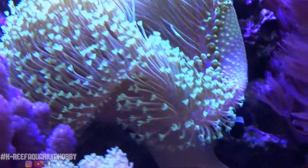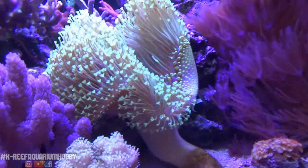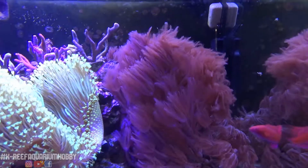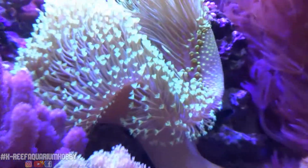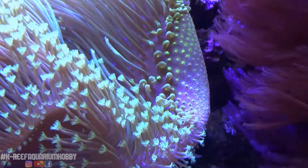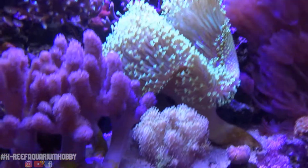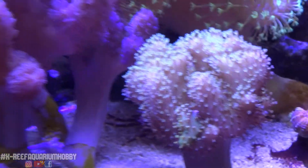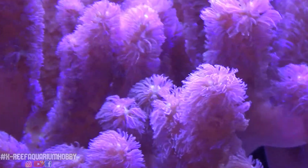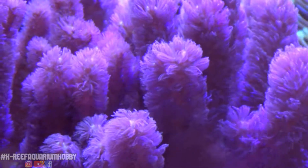Then the toadstool, as you see, the waving hands have been really stinging it, but I changed the flow in the tank. Now the waving hands are staying there, and polyps are coming, opening back again slowly here. But it's growing good. The devil's hand is growing good. This one is always doing great. Look how fuzzy. I really like this coral. It's nice and pink and fluffy.